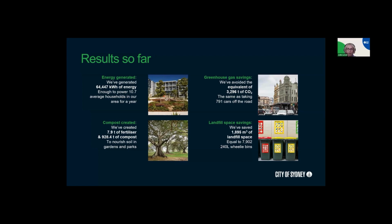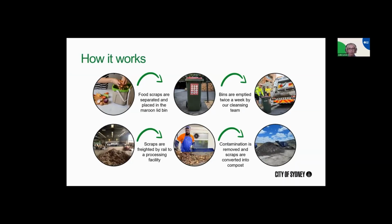Almost 7,902 240 litre wheelie bins of space has been saved. So I'm just going to hand over now to Eleanor to take you through how the service works.